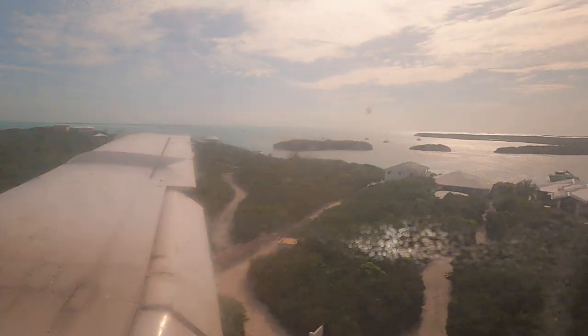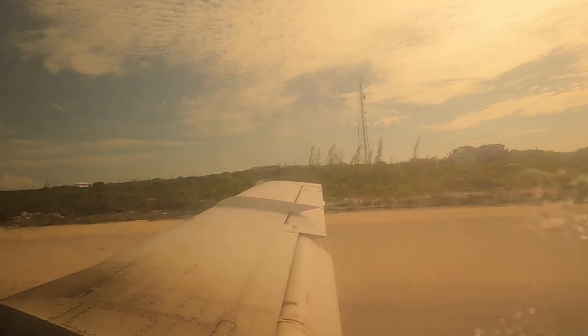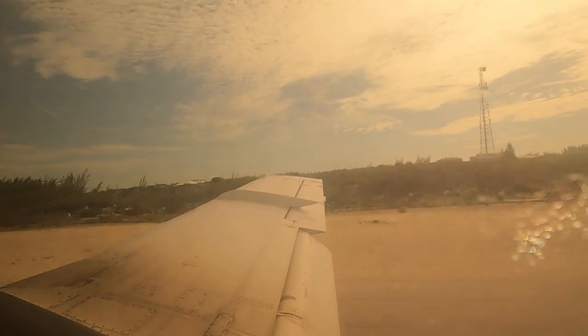There is virtually no airport at Saniel Key. It's just a very short runway, and you come down the stairs right onto the tarmac.